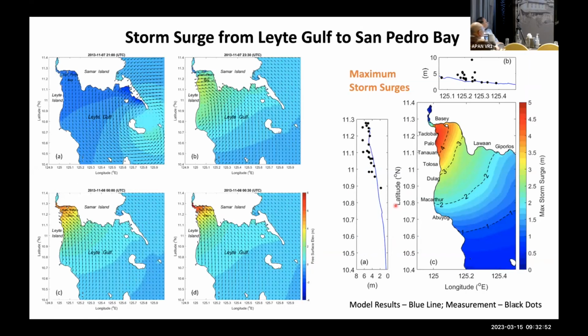And that is true: from our simulations, we see the severe storm surges are all focused on this bay. For Palo, Tanauan, Tacloban and Basey, they have a storm surge smaller than 3 meters. And if we correspond to the wind directions, the wind also pushes the storm surge into the bay.